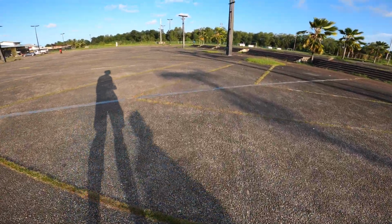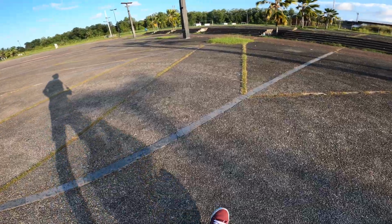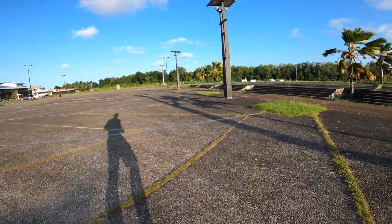Today we photograph an old marketplace in the old town of Kourou.